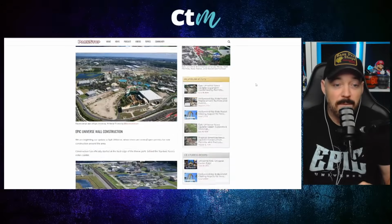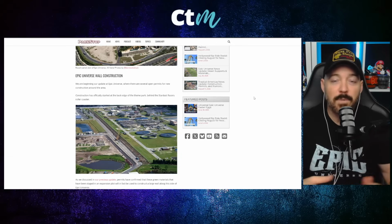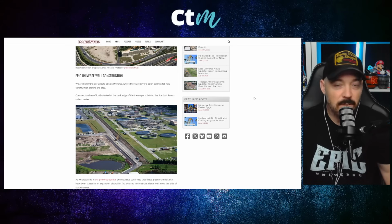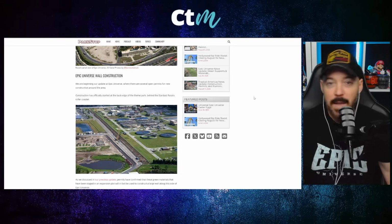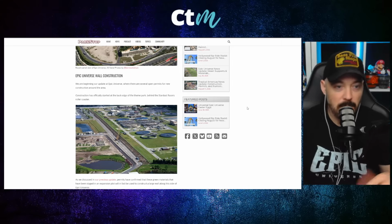Again, this is from Orlando Park Stop, and we're talking about Epic Universe first, with what we talked about in the last video: those mysterious construction materials that showed up are seemingly for a wall that is being built. And I think this is for a site wall, especially one having a lot to do with the water treatment facility on the backside of the park.